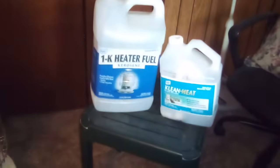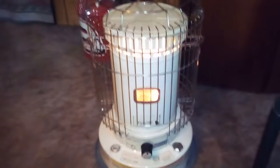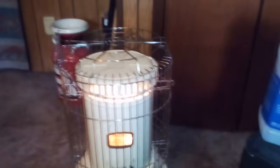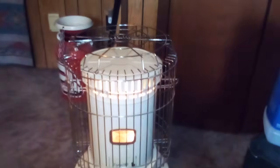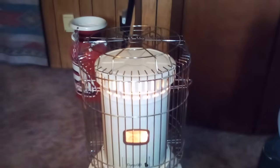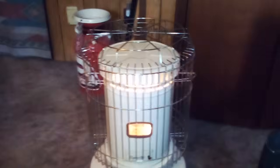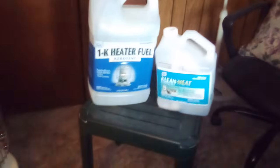Okay, so I said, well, maybe for all the years using the regular K1 with that wick, it just wasn't compatible with it, or it just wasn't working out. Maybe it was an old wick. Maybe it was contaminated. Whatever. So I changed the wick. And when I took the old wick out, I noticed it was really black and charred on the side. I've changed wicks before using only K1 kerosene, and I've never seen that. So I'm suspecting the Klean Heat did that to the wick.